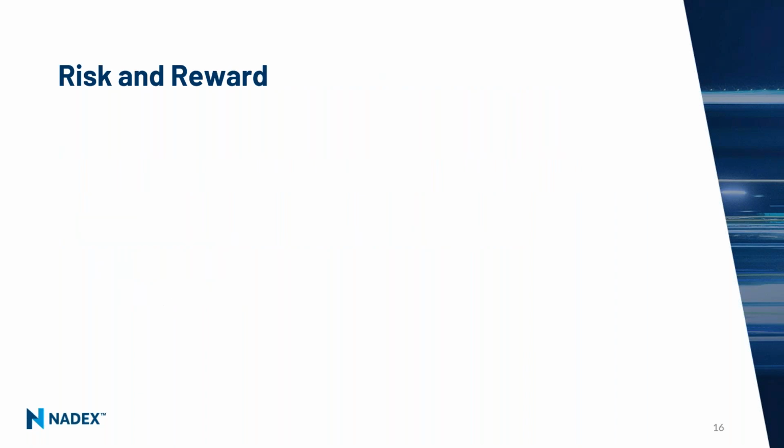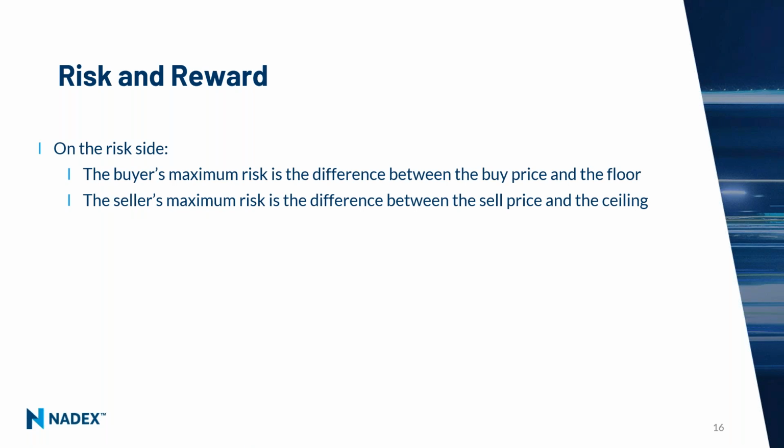Now let's also talk about that risk reward, when you're buying and when you're selling. The risk is ultimately going to be the cost of the contract. When you enter a knockout, whether you buy or sell a knockout, you know what your maximum risk is before you enter a trade. If you're buying a knockout, the maximum risk is the difference between the price level you bought and the floor. If you're selling a knockout, it's the difference between where you sell it and the ceiling. And that is going to be what a knockout costs you.